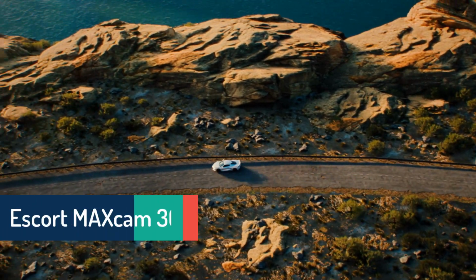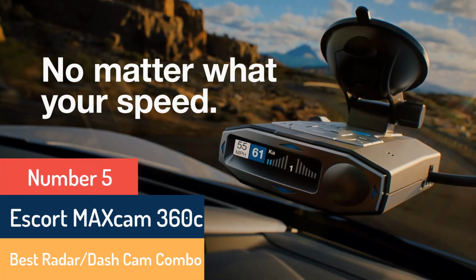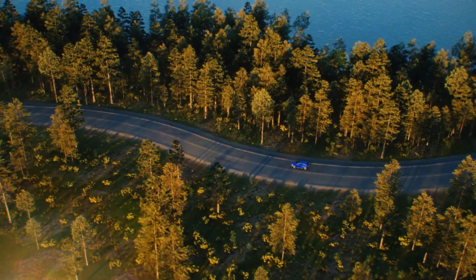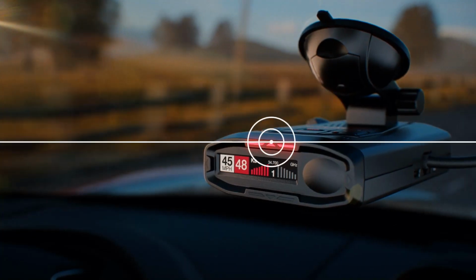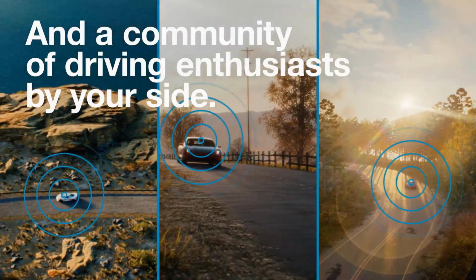Number 5. Escort MAXcam 360C. Best radar dash cam combo. The MAXcam 360C primarily serves as a radar detector with a secondary dash cam function. It isn't ideal for those seeking only a dash cam, but for anyone wanting a radar detector with a competent camera to boot, it's a great choice.